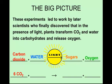We know the chemical formula for water, H2O, so we're going to put that in our equation. H2O is water, and we're going to use 6 water molecules also, so I'm going to put a 6 in front of that one. It's going to take light to make this happen, and we're going to produce sugar. The sugar that we've been talking about, the sugar that you burn and the sugar that plants make, is glucose. So we're going to put the formula for glucose in here, C6H12O6. And notice there's no number in front. That means 1 glucose molecule.